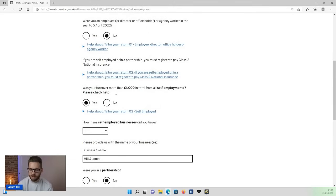And then self-employment's below. Now, the second question asks, was your turnover more than £1,000 in total from self-employment? And that's because technically, if your total income from all self-employment, even where you have multiple, is less than £1,000, then technically you don't need to tell HMRC anything about it. Okay. Now, self-employment is different because HMRC don't know how much you earn from self-employment. They don't know how much tax you need to pay. They need you to self-declare that information to them. And again, you would do that by answering the second question here.